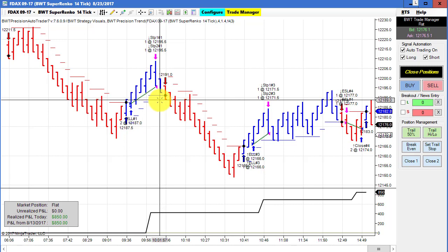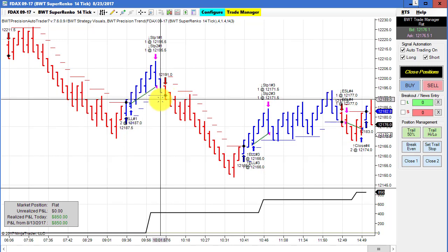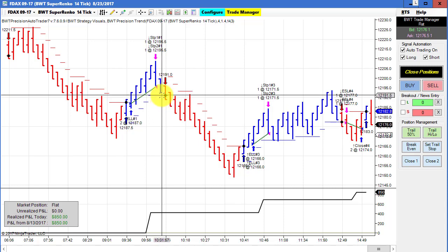As you can see, here's the close of the bar. There's no tail on this bar, so that means there is no guarantee that price has made it back this many ticks.